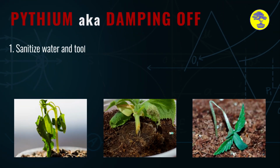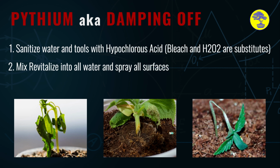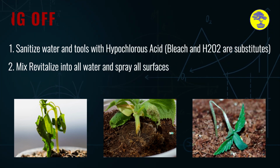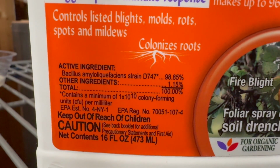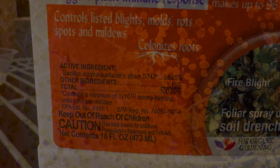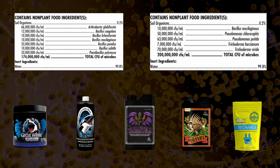Now with that said, here is our proven recipe for eliminating pythium, aka damping off. First, we clean the water and everything else in the garden with hypochlorous acid. Bleach or hydrogen peroxide can be used as alternatives, but hypochlorous acid is preferred. Once everything is clean, we can then apply the recommended amount of Revitalize. This process ensures the only microorganism to colonize is our beneficial bacteria. Truth is, having a large consortium of beneficial organisms can help prevent these issues, but there are times where that just isn't enough.